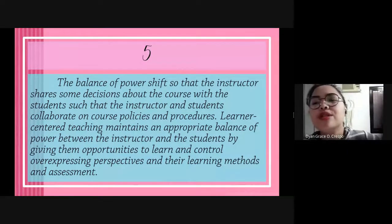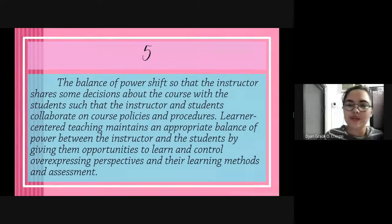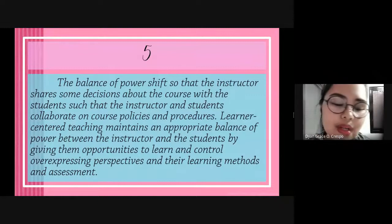The balance of power shifts, so the instructor shares some decisions about the course with the students, such that the instructor and students collaborate through course policies and procedures. So meron na tayong collaboration.